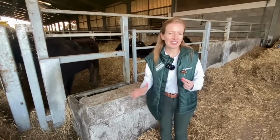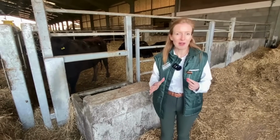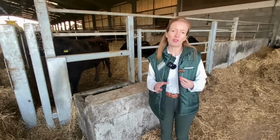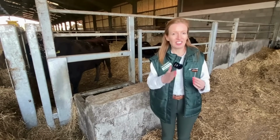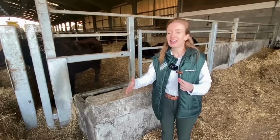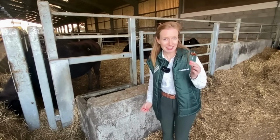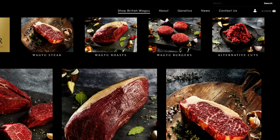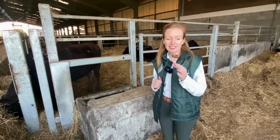Well, we've had a fascinating tour of all around the farmyard here tonight, so thank you so much to the team at Wyndford Wagyu. We've seen how intricate each stage is of the finishing process, and having seen these amazing animals, now we actually get to taste them. But I must say that you can buy the products from Wyndford Wagyu online, and the details are on screen now. So cheers.